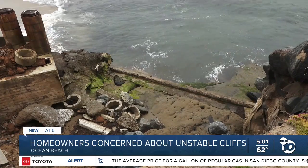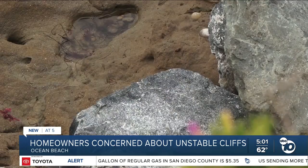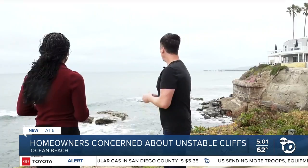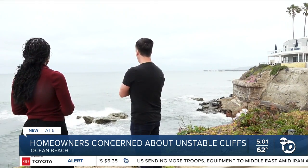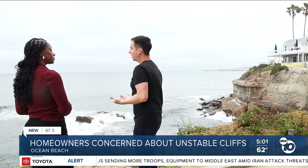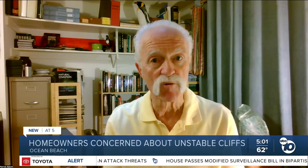Miller, who's also an HOA board member, says owners had a seawall built below the property 10 years ago to slow down the erosion. We originally had the rocks, which is the riprap here, that held for a bit, but we ultimately had to reinforce that with a permanent wall. In some areas of Ocean Beach, there are particularly weak rocks. And that's what we have here at Bermuda Avenue.